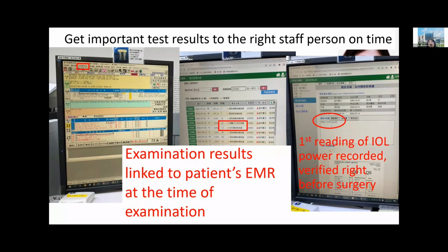Surgeons verify the IOL type and power of the patient by clicking the hyperlink icon shown in the middle panel and finalize the optical biometry report as shown in the right panel. If any data are missing, the missing parts can be easily identified and corrected, as all the examination results are linked to the patient's EMR. Implanting an IOL with wrong power is less likely.